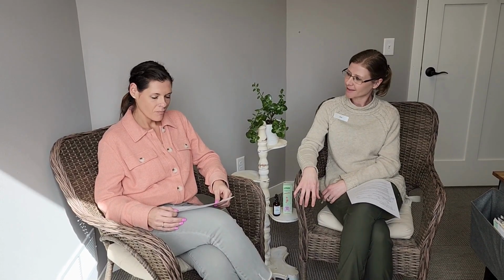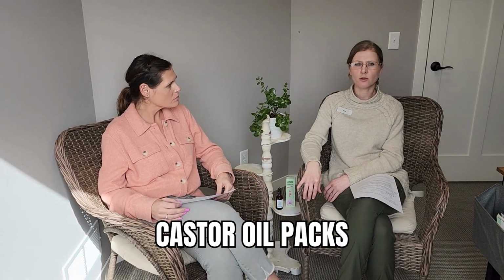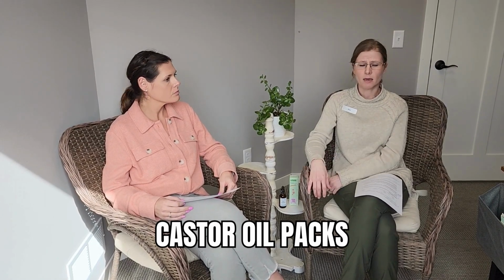So any other ideas for detox this month? No, I would say, well, we have the castor oil packs. Yeah, that's a good one too. Especially if you're having any menstrual cramps, we tend to point you towards castor oil packs, but any inflammation in the body. We have a good pack that it actually velcros, so you can put it on a joint, you can put it across the stomach, wherever your areas of need are. Castor oil is another thing to really reduce inflammation and help detoxify, pull those toxins out of the body.